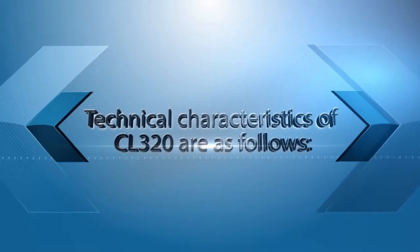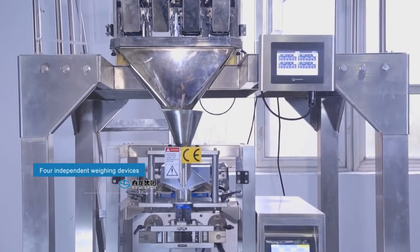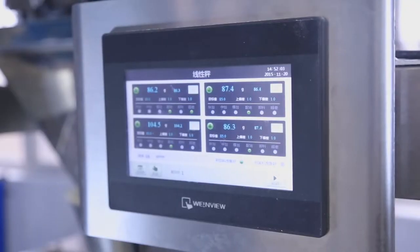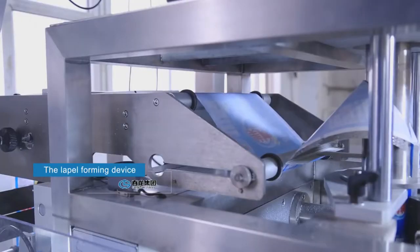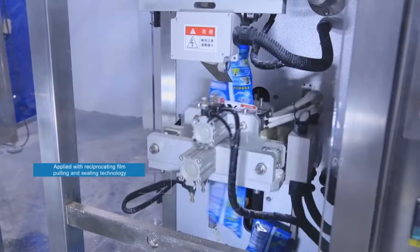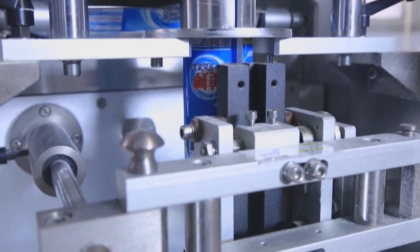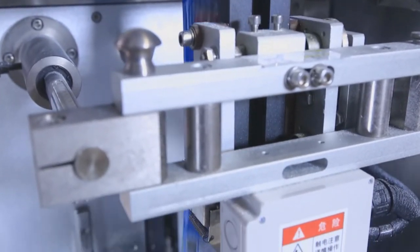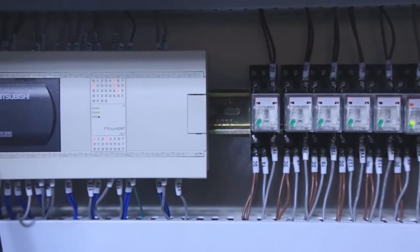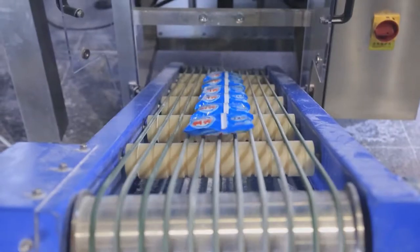Technical characteristics of CL320 are as follows. 1. Four independent head weighing. Each bucket can be used independently. Can set up 99 product parameters with strong memory function. 2. The lapel forming device. Make the shape of the packaging products more smooth and beautiful. 3. Applied with reciprocating film pulling and sealing technology. Working with more stable and faster speed and more accurate positioning. 4. Japanese Mitsubishi PLC. Can ensure reprogrammable and long working life. 5. Automatic film rectifying function, smart and convenient.